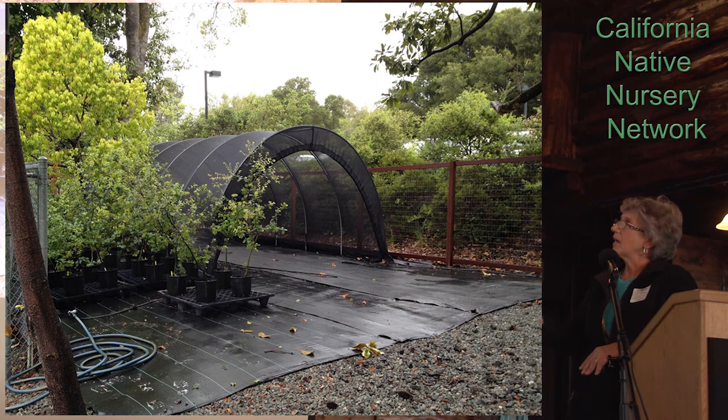This is our quarantine area. All the plants we bring in, we hold them for 6 weeks to do an assessment before we use them in the research plots or before we allow the researchers to use them, to ensure that they're not harboring any pathogens.